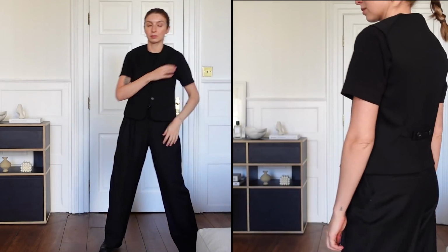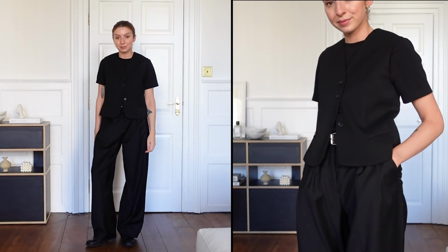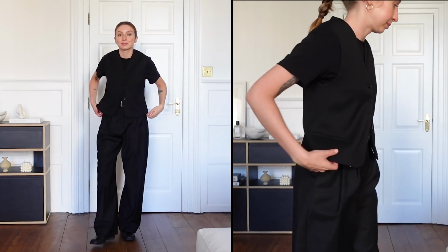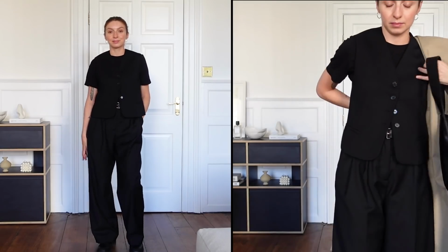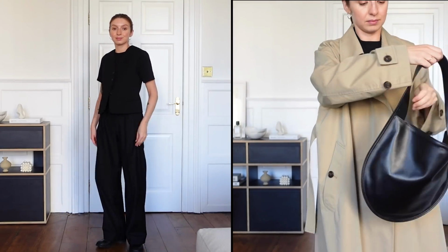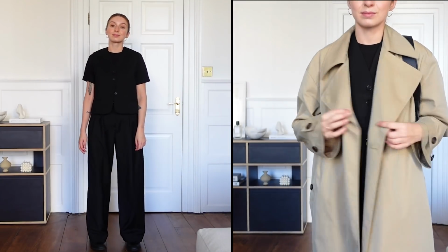It's an all black look that's very tailored, very gender fluid, has a very androgynous vibe to it. So it's made up of a waistcoat with a black t-shirt underneath and then just some really slouchy tailored trousers, some chiseled Chelsea boots, and then a really classic trench over the top. I tried to make a little bit of a subtle statement with my hair and kept it in the plait again, and then the curved Jil Sander bag.